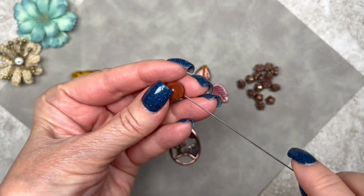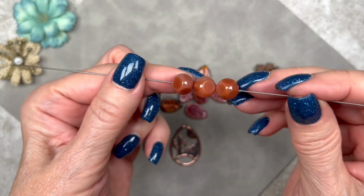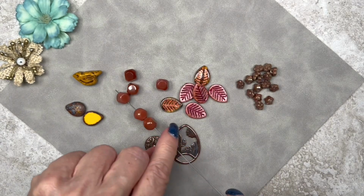Let me show you how they're drilled. They're kind of drilled on an angle, sort of. Very, very interesting. I really like these. There's a total of 6, as you can see.